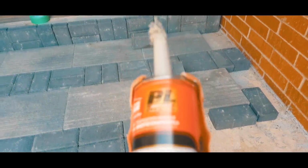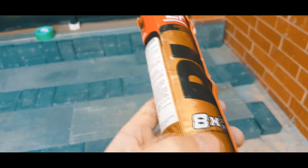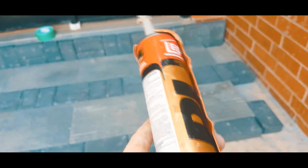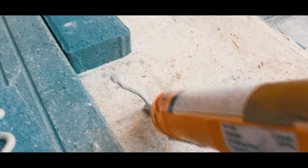PL is definitely the best glue for this job. This is the 8X and I don't like it. 3X is much better simply because this comes out so slowly out of the tube. My pattern that I created goes this way, to that way.